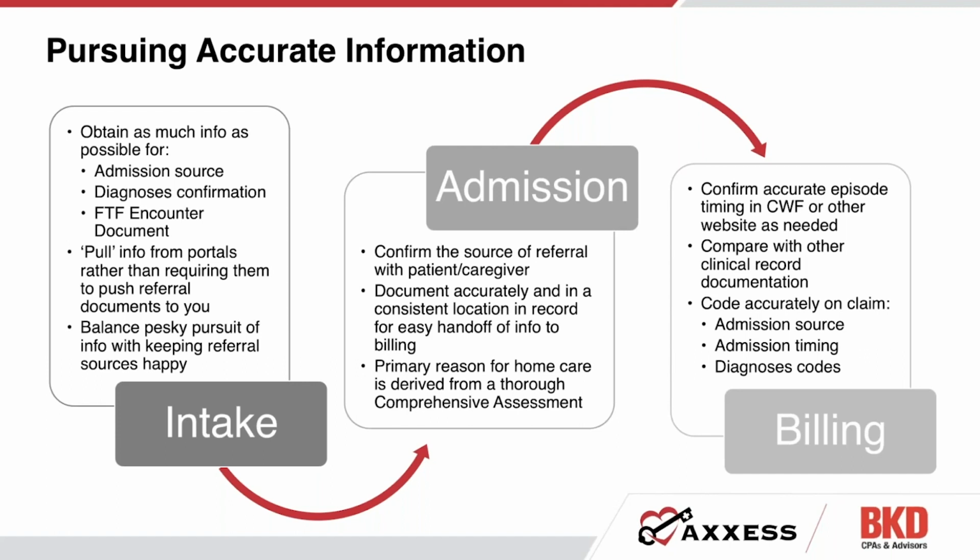Here's the key. Yes, we've got to make sure we get all this good, accurate information, but you've got to balance pesky pursuit of all this information with keeping the referral sources happy. We all understand that there's been a lot of people out there saying you need to go out there and educate your referral sources. You know what? They really don't much care about what's happening to us in home health and don't particularly feel that it's their primary responsibility to understand it all.